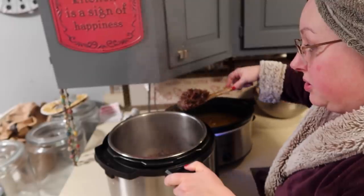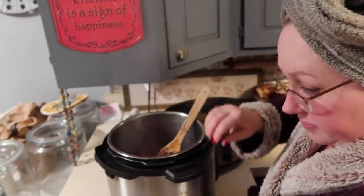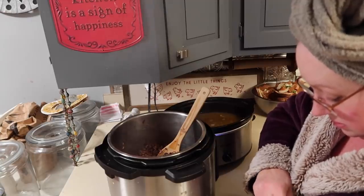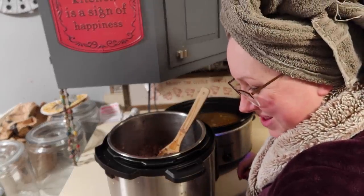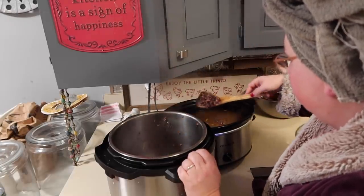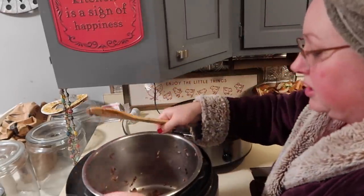Daniel's out here eating some applesauce. Should we open that lid, honey? Yeah. Bring it on over to me. I can get it right here. Applesauce. Yum. Yum, yum. Well, let's see. Can I get it? There you go, honey. Thank you.